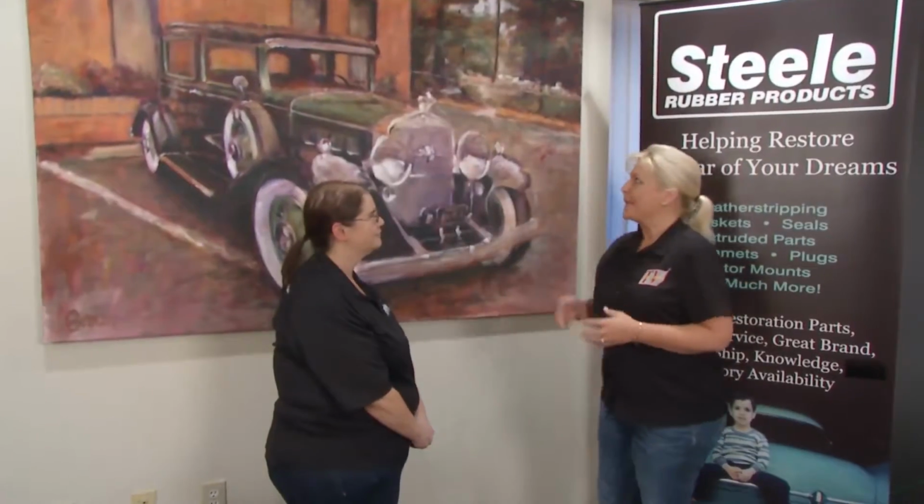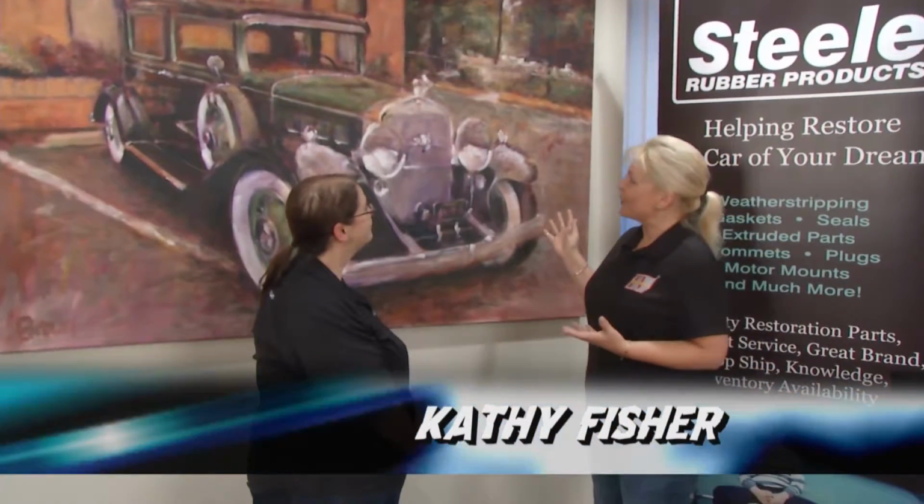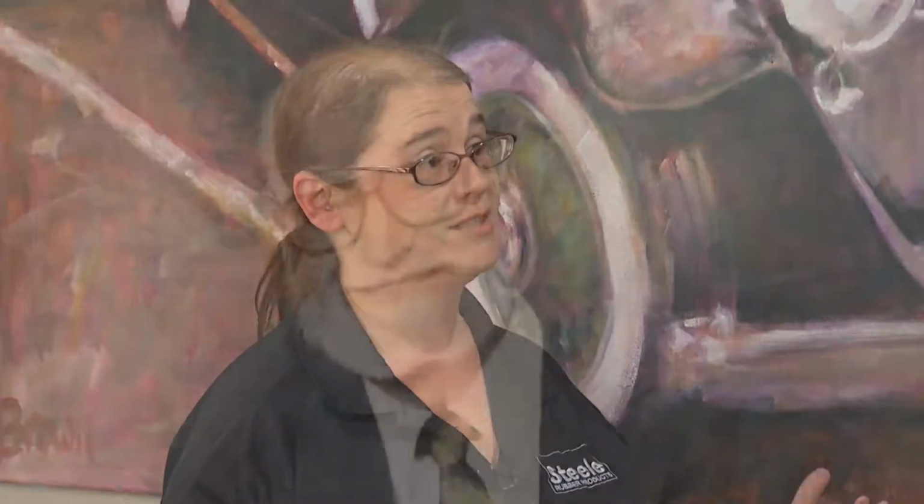Well, Tommy, we have a beautiful painting here of that 1931 Cadillac. And Joanna, this is pretty much where the company got its start. It did. This vehicle is my grandfather's vehicle, actually. He started it. He couldn't find the parts he needed. He was a tool and die guy, and just started making the parts.